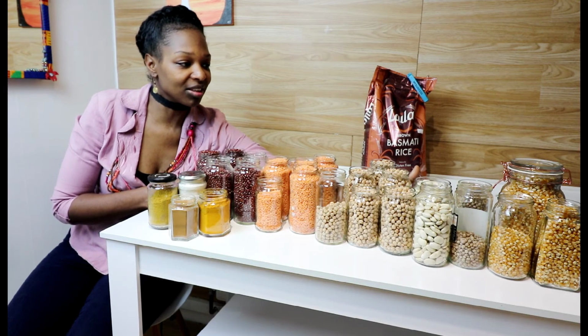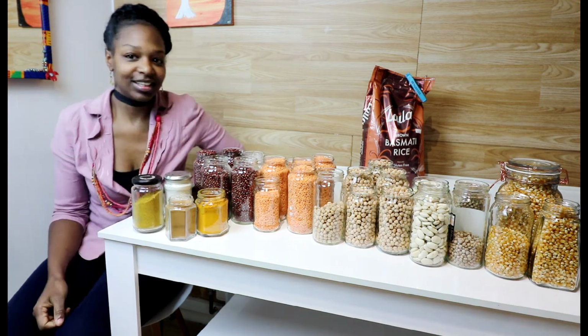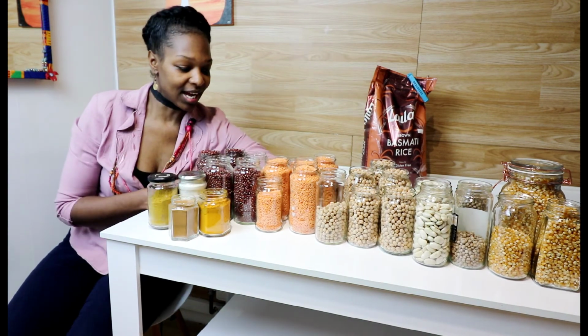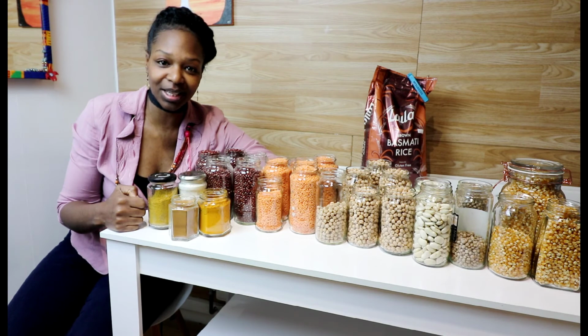I really like this. This is so satisfying, just seeing it all in jars. Now, they'll be going in the store cupboard with the rest. So, these are all the jars. And let me know if you have any questions about what we're going to actually cook with these. Yes, let's share. Let's make a little community of recipes in the comments.